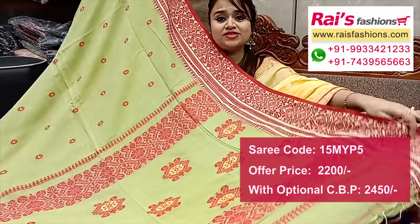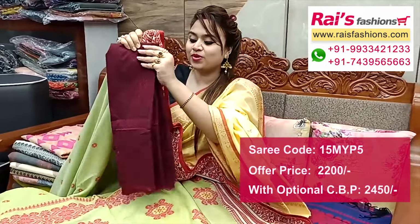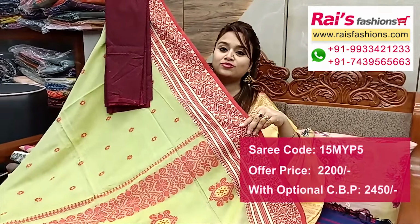This one is pallu portions all over buta work, and we suggest this cotton fabric brocade work contrast blouse piece with this sari for your outstanding looks.